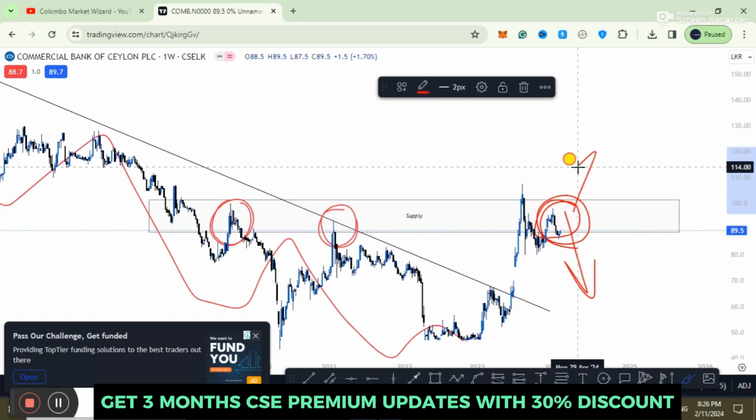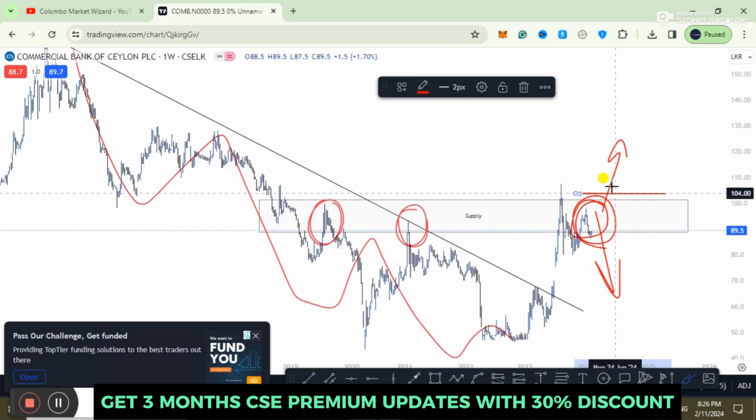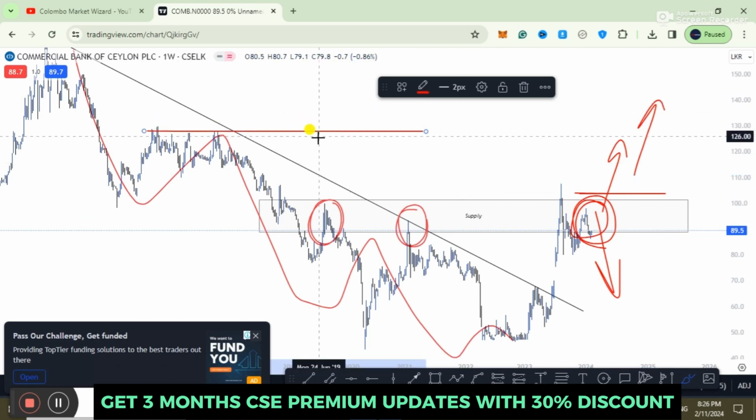Then the market will surely look for a possible sell-off or selling pressure, right? We have to first confirm a bullish breakout, and only after breaking above these swing highs can we have hope that the price will ladder up to the upside, right? So then we can easily hit the targets close to 125 or 120, right? So this is what I see on the commercial bank.